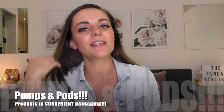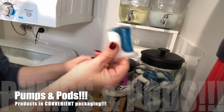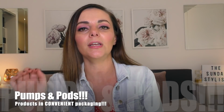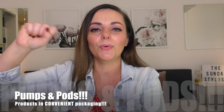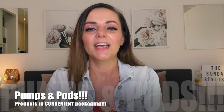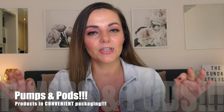If you don't have access to that, I would highly recommend going for the pods for the laundry detergent. Again, I would rather go for one pod that you just grab and chuck in, rather than scooping out, measuring the messy detergent, or using the liquid detergent. When you pour it into the measuring cup, it leaks everywhere, it spills, makes a mess. It's a whole disaster. Go for the pods, go for the pumps. They are absolute game changers.